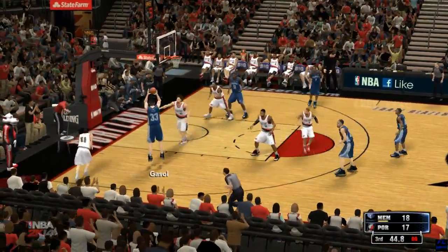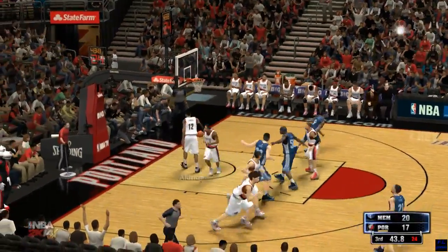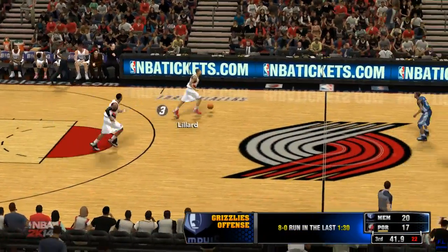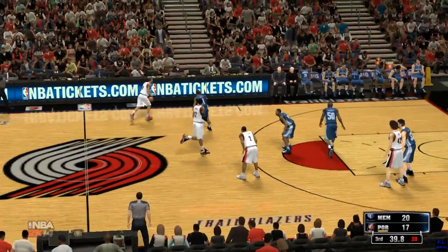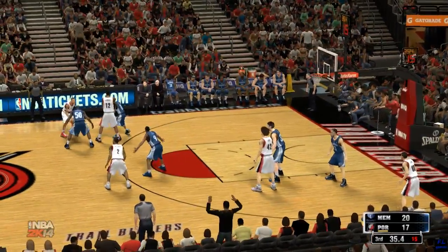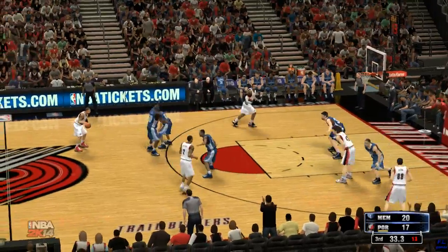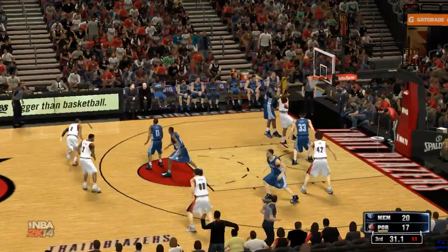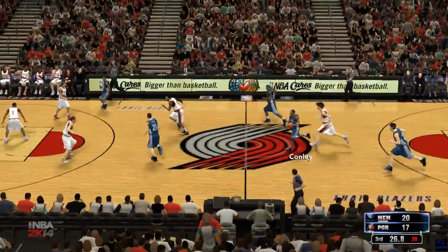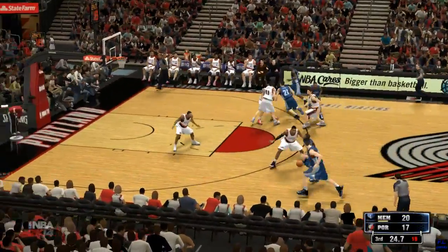Thanks, Doris. Gasol fires, and it's Memphis with another. That's their 3rd straight make off an assist. Boy, the ball movement's been fantastic here the last few possessions. Lillard outside. Back to Aldridge. To stop the run. Cannot hit. Now the Grizzlies take it the other way. 6-second difference between the shot and game clock.